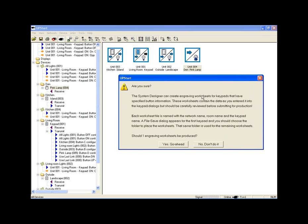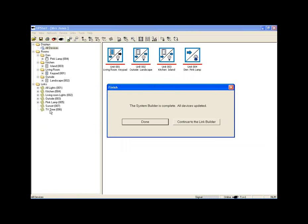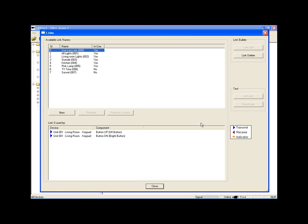So now that we've finished that, the system design said, hey, I can set up the engraving and save the worksheets right now. I don't want to do that. It's populated my different devices, and it's now populated the different links, or scenes, that we can set. At this point, I could say done and go into each and every device or into the links themselves and set configurations, but I want to step through and finish building my links out with what we're now calling our link builder.